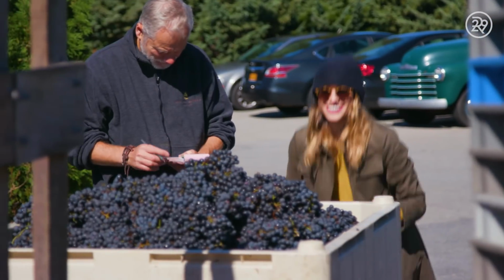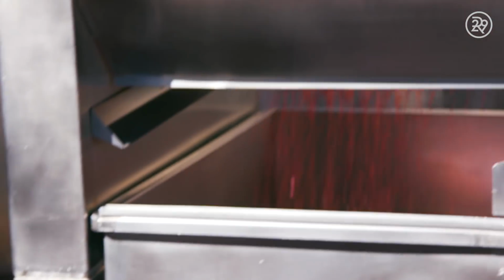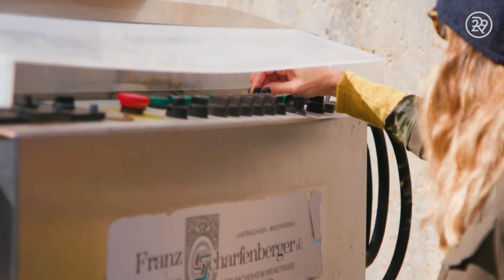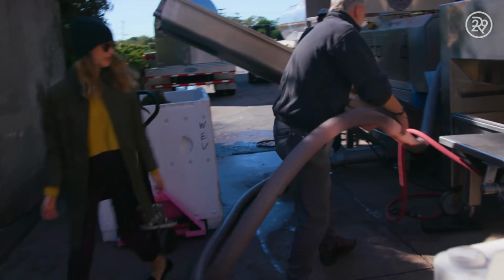The grape bins are weighed and then a crew uses a forklift to dump them into the destemmer. The machine works rapidly to separate the grapes from their stems, and Roman had me pressing buttons, jumping over cables, and operating the machinery. Watch that the juice pan doesn't run over.